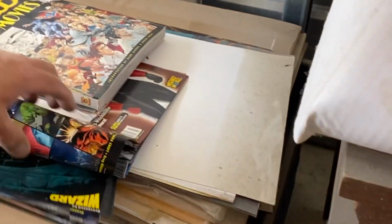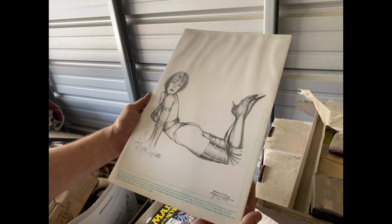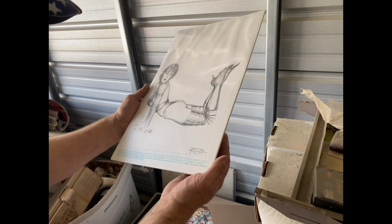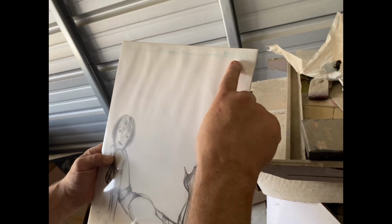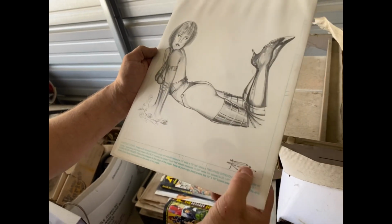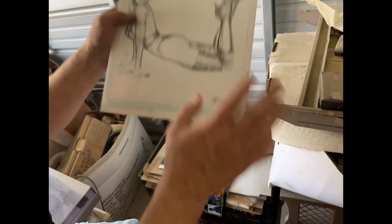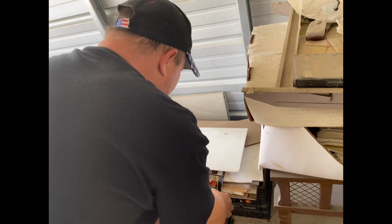Please tell me those are actual hand prints. Look at that. There's a bunch of these here from 2001. So if those are originals, and boy, they look to be. Those look to possibly be originals. Now, it's printed on there, but maybe. I'll do some research on these. We got a whole stack of these guys. That could be some big money. That could be some real nice money.